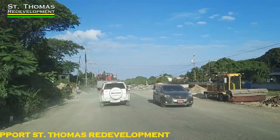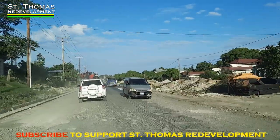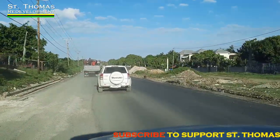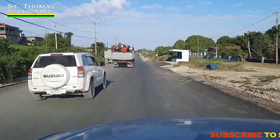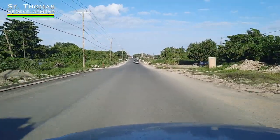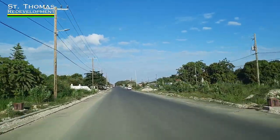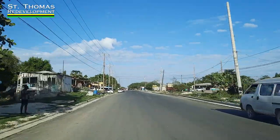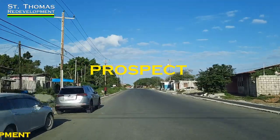With that said, it's a bit dusty, but wow, we see a nice little section right here that they did some asphalt work on, and as you can see, this seems to be some pre-work for asphalt, and it's wide. I guess when they put on the second coating things will look much better, but it's looking pretty good.